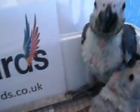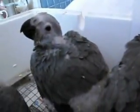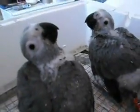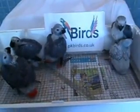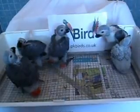They've all got an identification ring on them. And when the birds go, they go with a birth certificate, the DNA certificate, some food to keep you going for a few weeks, so they can keep them on the same balanced diet. And of course, if you do want to purchase any more seed, feel free to either email me, or if you're local, you can come and collect it.